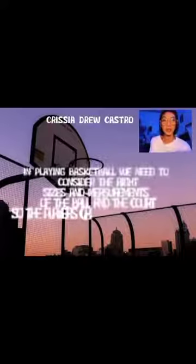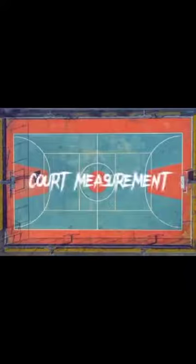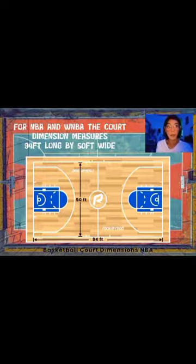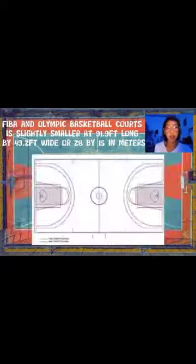In playing basketball, we need to consider the right size and measurement of the court and the ball so the players can have a proper game. The court measurement depends on the league or the level of play. For the NBA and WNBA, the court measures 94 feet long by 50 feet wide. FIBA and Olympic basketball courts are slightly smaller at 91.9 feet long and 49.2 feet wide, or 28 by 15 in meters.